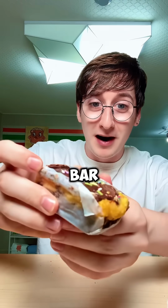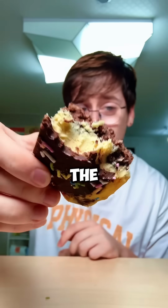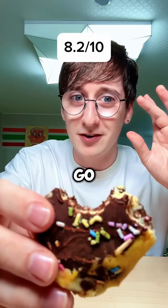Authentic Nanaimo bar. Hand delivered. Thank you very much, Nini and Kiara. One of the sweetest things in the world. For now, I'll give it a temporary score and I'll rank it for real when I go to Canada.